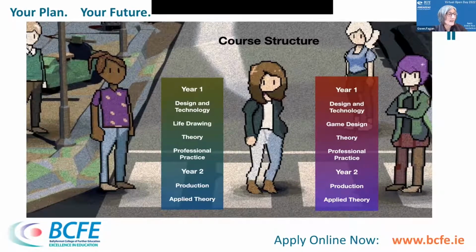On the game design pathway, you'll be prototyping, testing your games, and you'll create assets, both 3D asset creation and 3D backgrounds and environments. Programs that are typically used on the course are Unity, Unreal, Maya, Blender, and ZBrush.